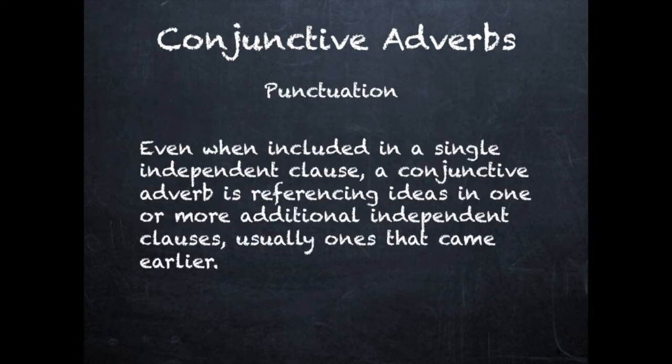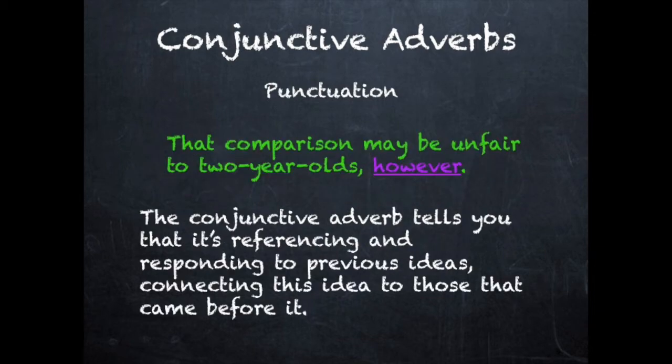Another thing about them that's different is the punctuation. Even when you include it in a single independent clause, a conjunctive adverb is referencing ideas in one or more additional independent clauses, usually ones that came earlier. So here's one example. That comparison may be unfair to 2-year-olds, however. The conjunctive adverb tells you that it's referencing and responding to previous ideas, connecting this idea to those that came before it. So those were the sentences that came before it, the ones about this is the woman on the plane and she was acting like a 2-year-old, but it might be unfair to compare her to a 2-year-old.